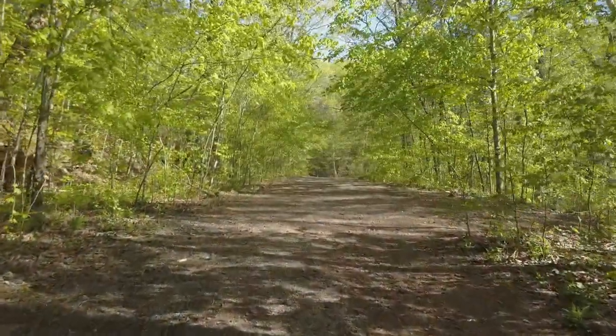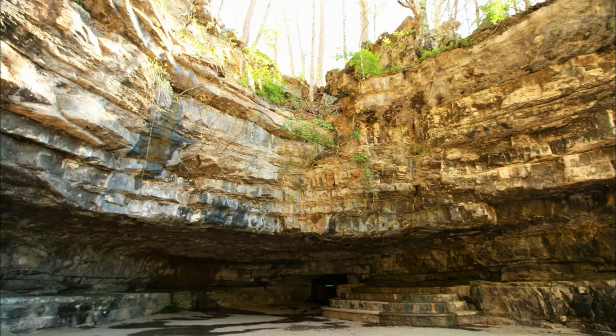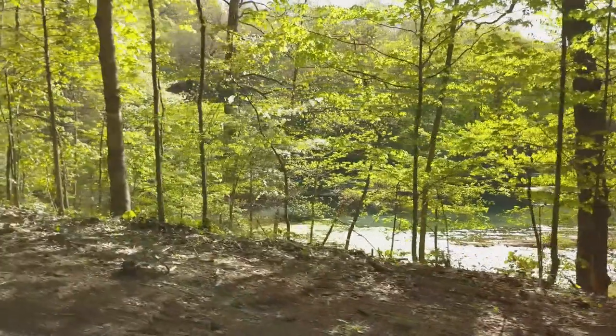At the end of the path, just as it sits in its early days, you will start to see a massive rock wall arching within the cliffs for 75 feet or more, to the opening of the cave used by so many before for thousands of years.